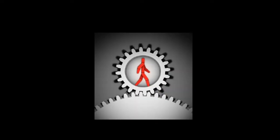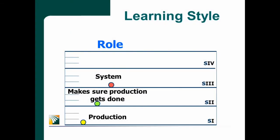We've looked at the roles that people play and the tools they've used to play those roles, but now let's shift from the roles that people play to the people who play those roles. Because not only are the roles different, but the people are also different. We're going to look at two different aspects. We're going to look at learning style and problem solving, because learning style has a direct impact on the way that people solve problems. Starting with Stratum 1.